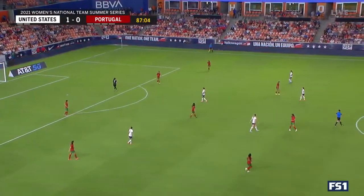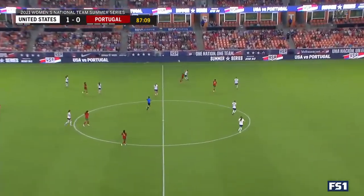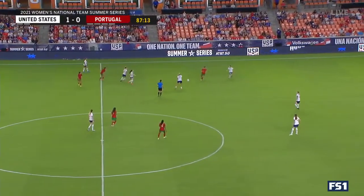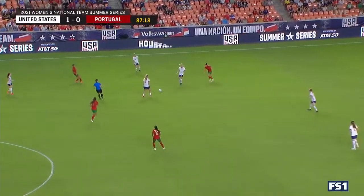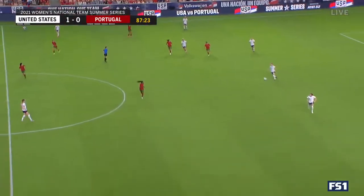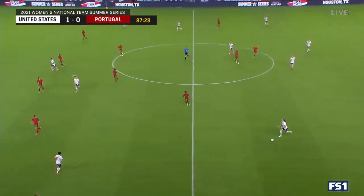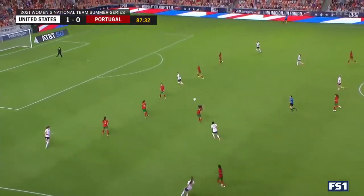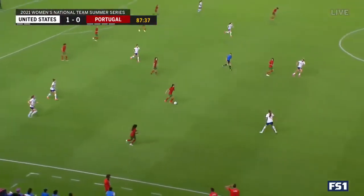Good experience for young Parela in goal against the #1 team in the world. Only conceded once. Some nice saves on the night. Command of her area as well. Horan. Davidson. Time running out on this game, 88th minute. Kristen Press tried to find Lloyd. That time might have been onside.